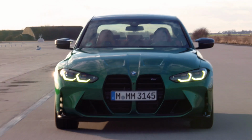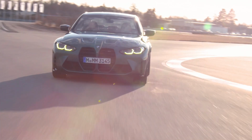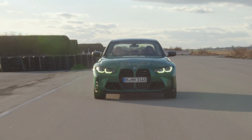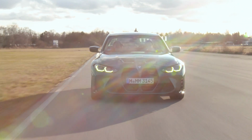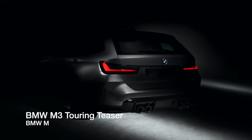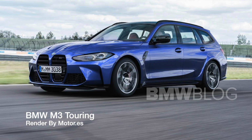When it debuts, the G81 M3 Touring will pack a 3-liter twin-turbocharged inline 6-cylinder engine, pushing out 503 horsepower and 479 pound-feet of torque. All of that power will be sent to an xDrive all-wheel drive system, which means the BMW M3 Touring will be a 500 horsepower, all-wheel drive BMW M3 with a practical wagon body style, 5 doors and 5 seats. Daily drivers don't really get any better.